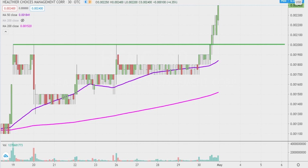But don't get me wrong, it's not like if the price falls below that area, then that implies the entire chart's destroyed or ruined or anything like that. But if the price could manage to stay above that area, that would definitely be a great sign of power.